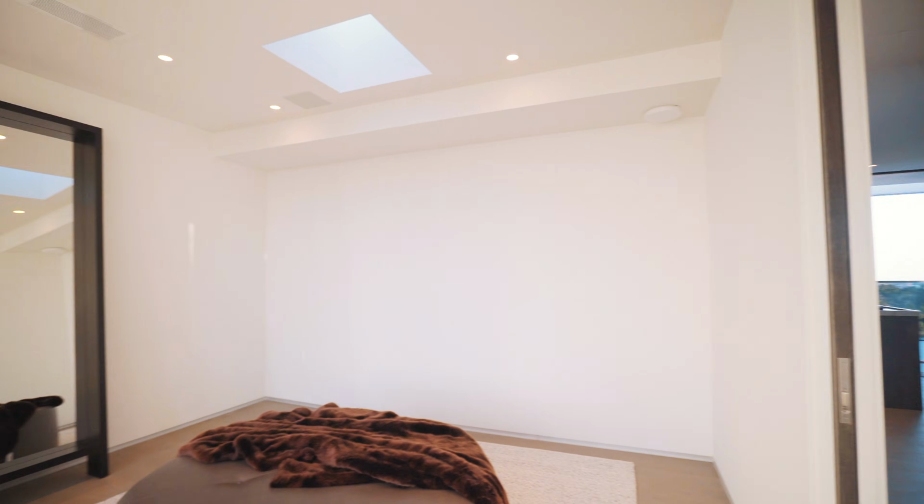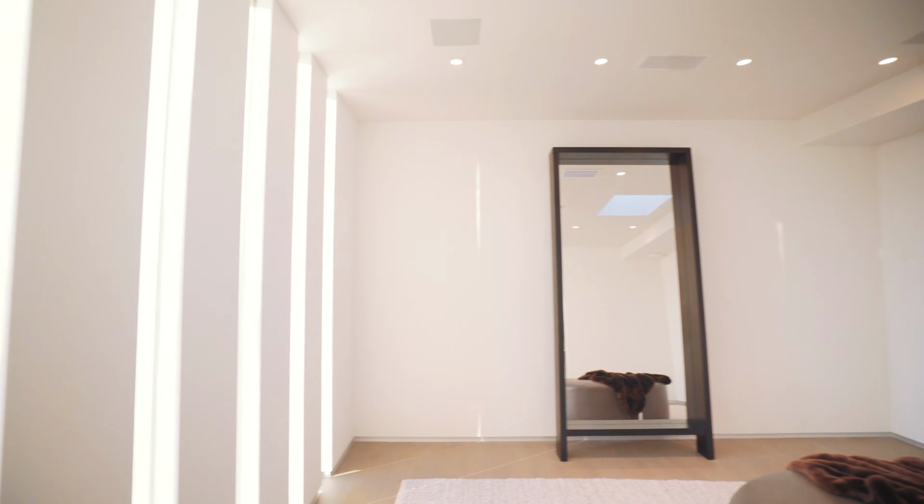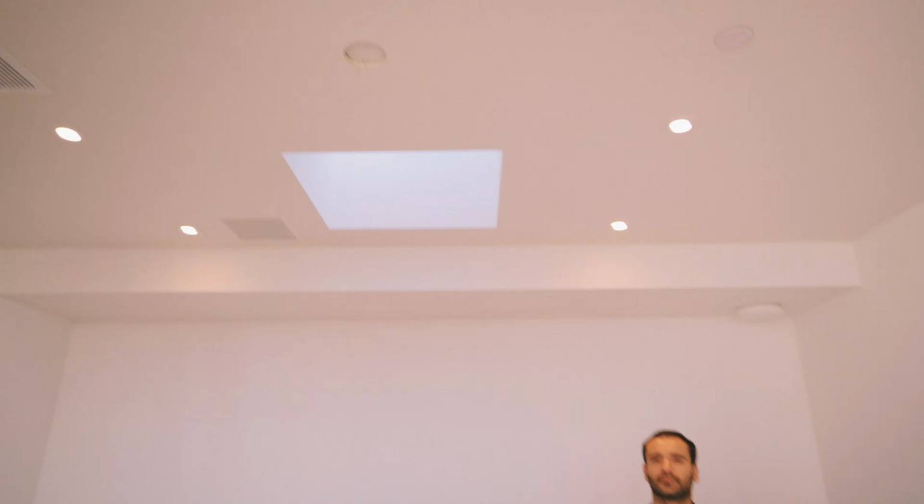So this is the master closet. This room is currently empty because the developers are going to do a full custom design cabinetry here for the closet, but they also have natural light coming in from these two skylights above. Yeah, guys, check this out. We have two skylights. I'm sure these might fall right over probably some sort of a center island design here. Yeah. And on this side, we have the master bathroom.